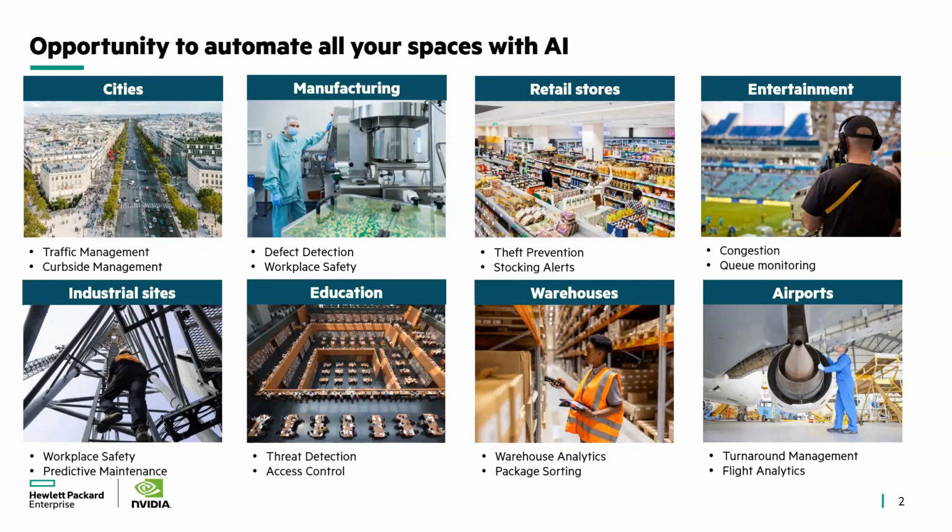We know of several other customers taking advantage of defect detection, making sure that there's no defects in the product that they're building as it goes through the assembly line. I know a food manufacturer is looking for quality of the food as it goes down the line to make sure that there's no contamination. There's lots of areas. And then if I go beyond that, there's a lot of OSHA regulations in industrial sites and manufacturing, making sure someone's wearing the appropriate gear.